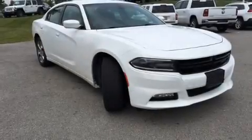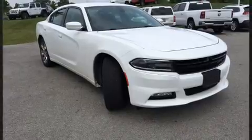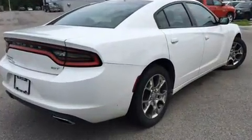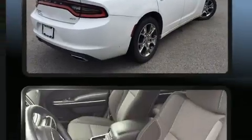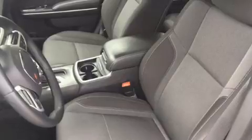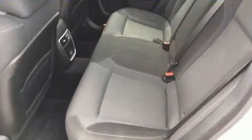The 2015 Dodge Charger. This four-door, five-passenger sedan still has fewer than 40,000 miles. Under the hood, you'll find a six-cylinder engine with more than 270 horsepower. And for added security, dynamic stability control supplements the drivetrain.